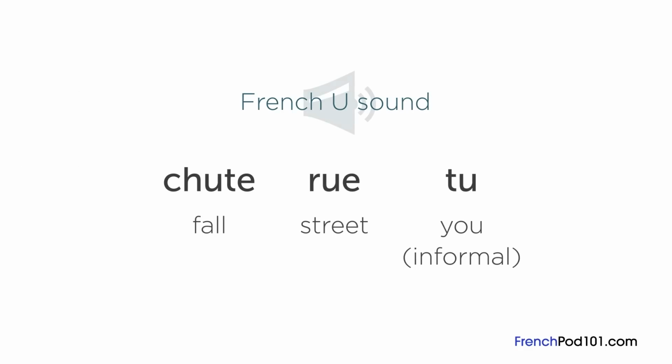Lastly, let's take a look at the French U sound. U, chute, rue, tu. To pronounce this sound, try saying E as in see, and then from there, slowly round your lips. U.